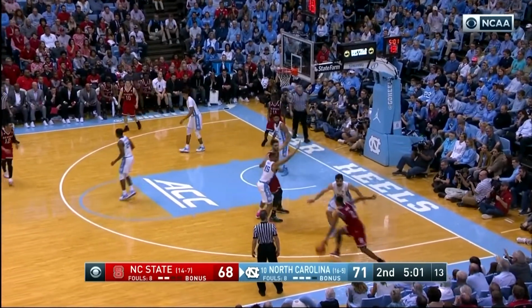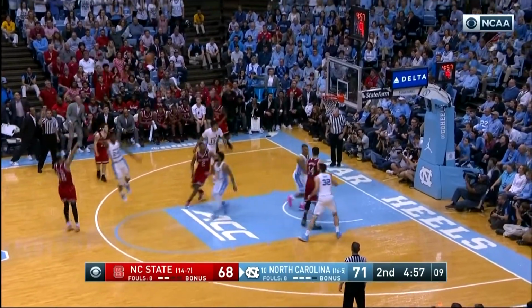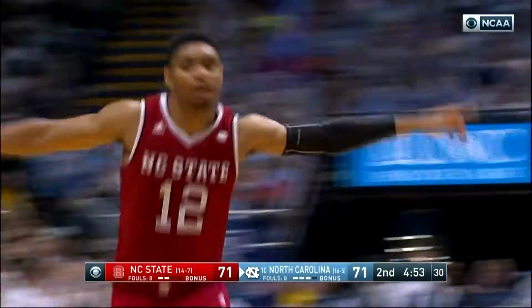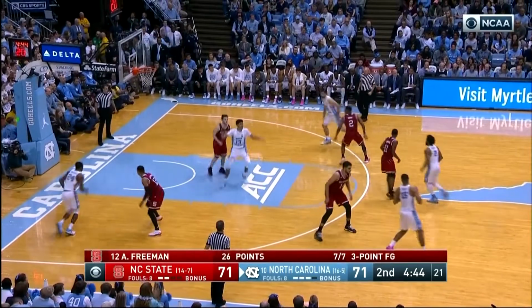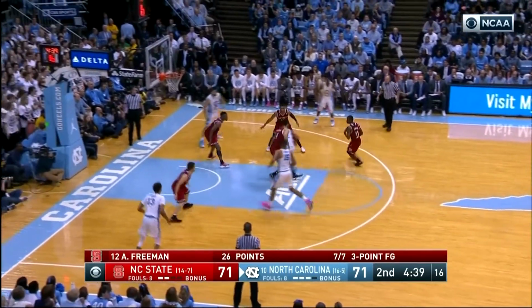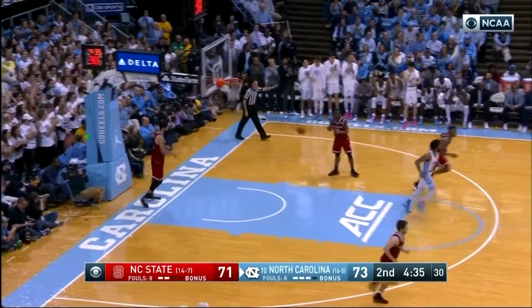Into the corner for Dorn. This is 3 threes today outside Beverly. Freeman from deep, and he buries it. And we are tied at 71. Personal career high with his 7th made 3. Terrific example of the extra pass, going from good to great that time, and a great take by Joel Berry.